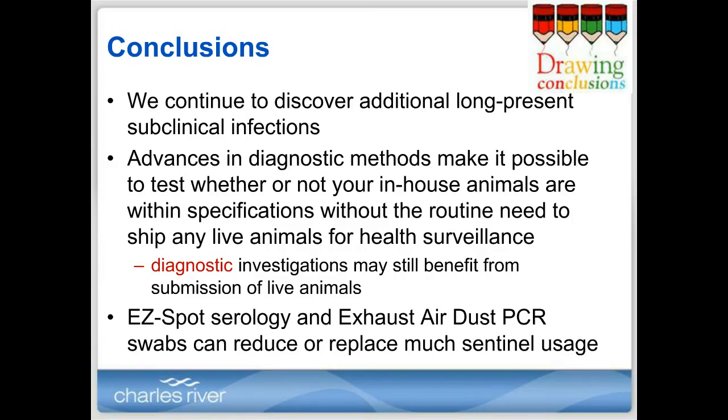Advances in diagnostic methods now make it possible to test whether or not your in-house animals are within specifications without the need to routinely ship any live animals for health surveillance. Remember, diagnostic investigations, if you have sick animals, an outbreak, or anomalous research results, may still benefit from submission of live animals to your diagnostic lab. And the easy spot serology and exhaust air dust PCR can reduce or replace much of the sentinel usage.